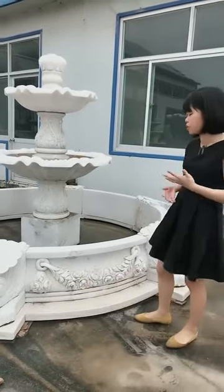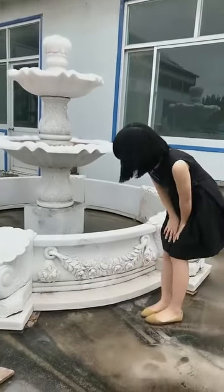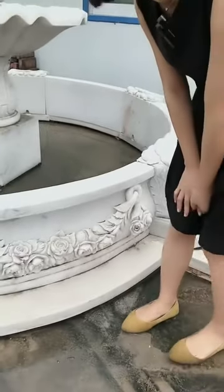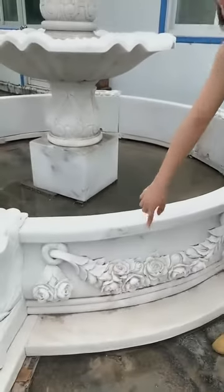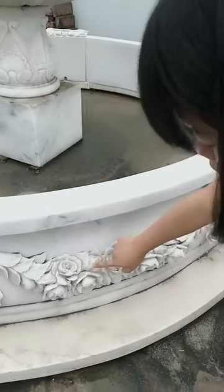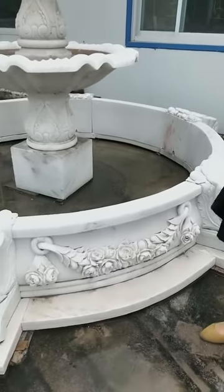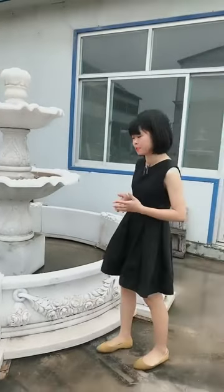We can let the camera get closer to see the carving. Like this one, it used Chinese white marble, but it's not totally white, because totally white marble is very expensive in the world. This one we can see has some green, but that is the natural light. And we see the flower carving is made by human hand. Our carvers have a long history and experience. They can do a very good job.